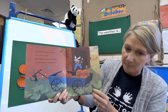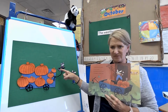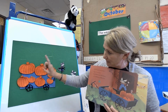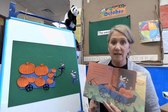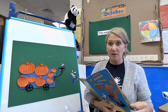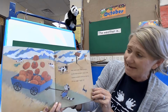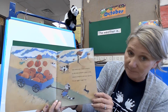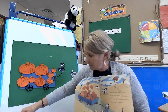Can Sam double her pumpkin score? So there was 4. Now there's 8. Let's count them. 1, 2, 3, 4, 5, 6, 7, 8. Whew. Can she double her pumpkin score? She stacks 8 lumpy pumpkins on the 8 pumpkin clump inside. Oh boy. There we go.